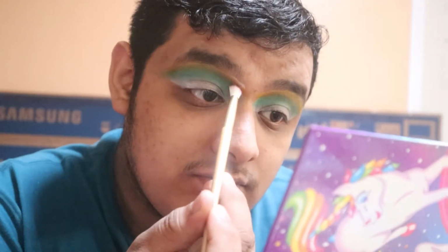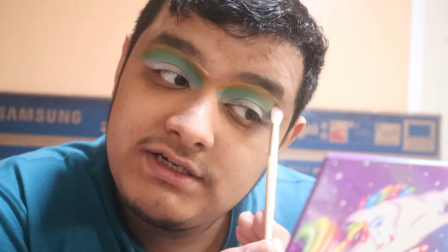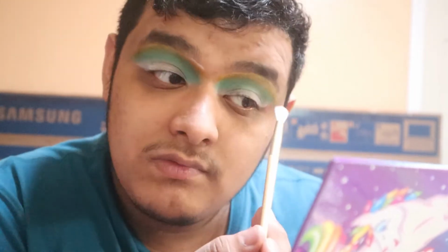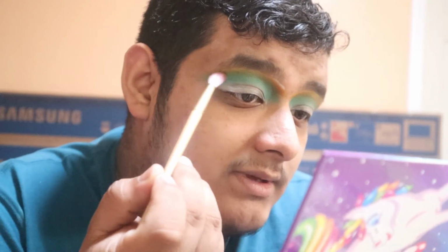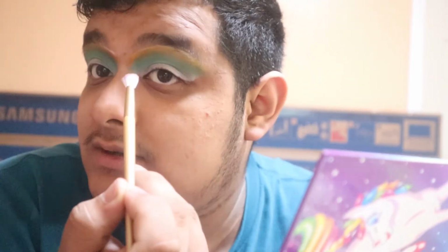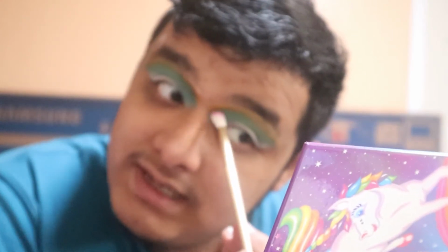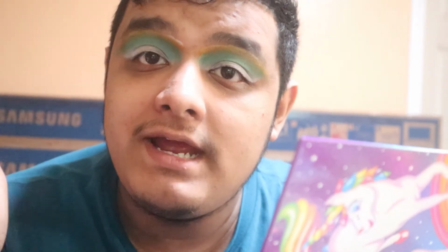And I want to do this to both sides. And just maybe drag out the ends a little right here, bring these out a little bit. Whenever I'm blending, I try not to forget to blend the inner corners as well, because I do bring the makeup all the way in. And once I'm satisfied with the blend on both, then I'll move on to the next step.